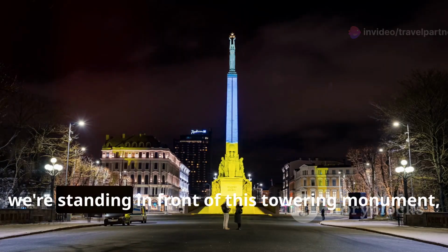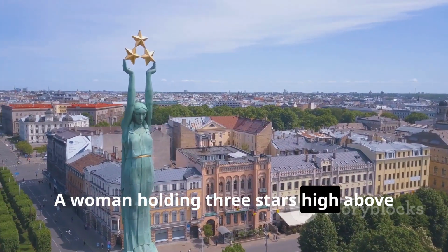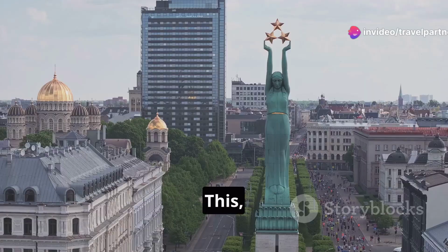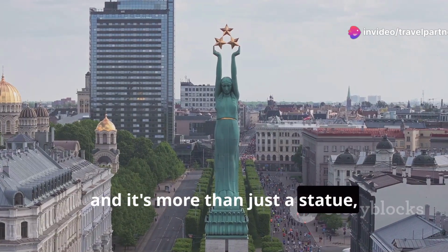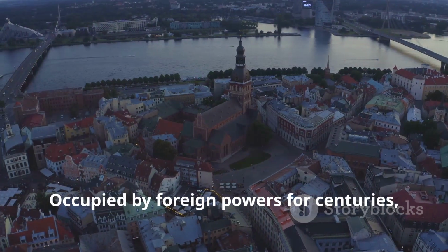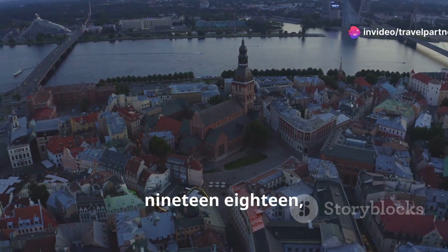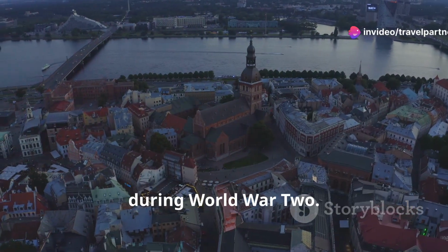Okay, we're standing in front of this towering monument, right? A woman holding 3 stars high above her head, a symbol of Latvia's 3 historical regions. This, my friends, is the Freedom Monument, and it's more than just a statue, it's a symbol of Latvia's hard-won independence. See, Latvia has had a tough history. Occupied by foreign powers for centuries, they finally gained their independence in 1918, only to lose it again to the Soviet Union during World War II.